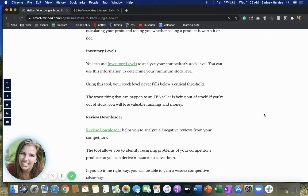The second is the inventory levels. So you can use the inventory levels and you can analyze your competitor's stock. This is great so that your stock is never going to fall below the critical threshold and you don't have to worry about being out of stock, because if you're out of stock, you will lose money and you will definitely lose your rankings. So the inventory levels will make sure to analyze your competitor's stock and will let you know when you need to send stock to Amazon.